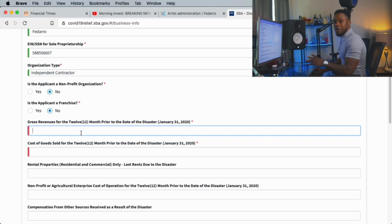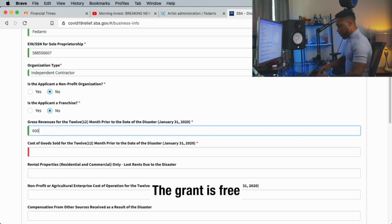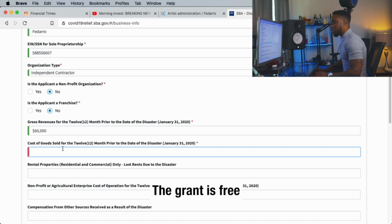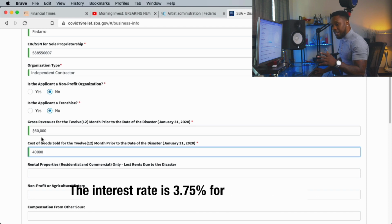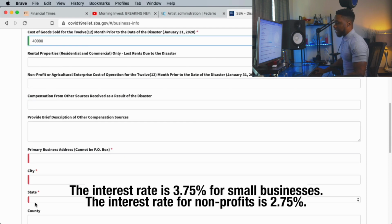Now, you still have to fill out everything as if you're applying for the loan. You still get the grant. You don't have to refund the grant. You don't have to pay the grant back. Don't worry about it. So let's just say $60,000 in revenue. Cost of goods sold for the last 12 months, let's say $40,000. So by the numbers, if you are wanting to get this loan, like me, depending on the interest rate of this loan, I might want the loan. The loan is a 30-year loan. Depending on the rate that they give me, I might just take it.